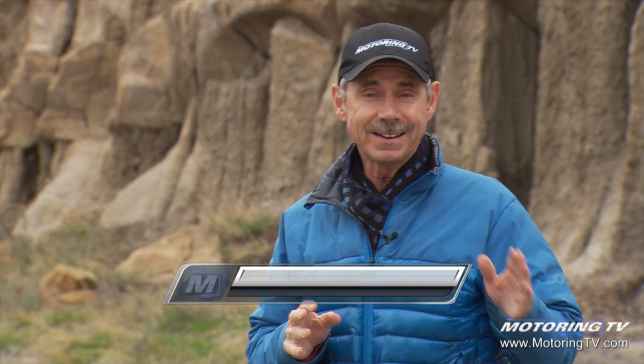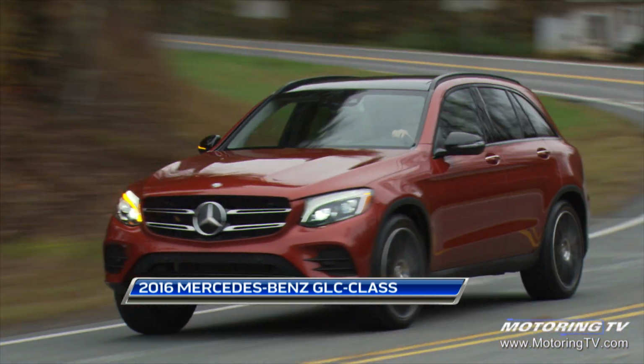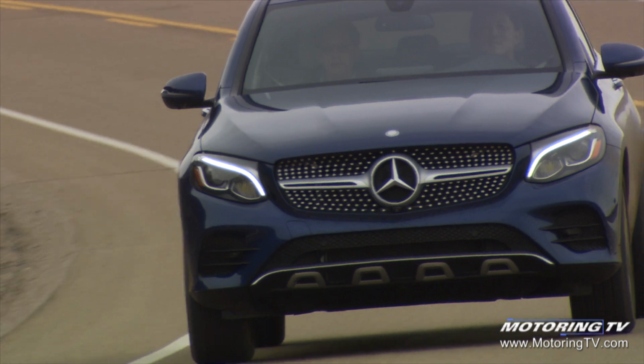Never mind. Now, it was just about a year ago when Mercedes decided to ex-nay the GLK and rename it the GLC, and they brought in a new GLC sport utility. So I guess Mercedes thought it was time to maybe grow the GLC family with this new coupe. Let's find out why.